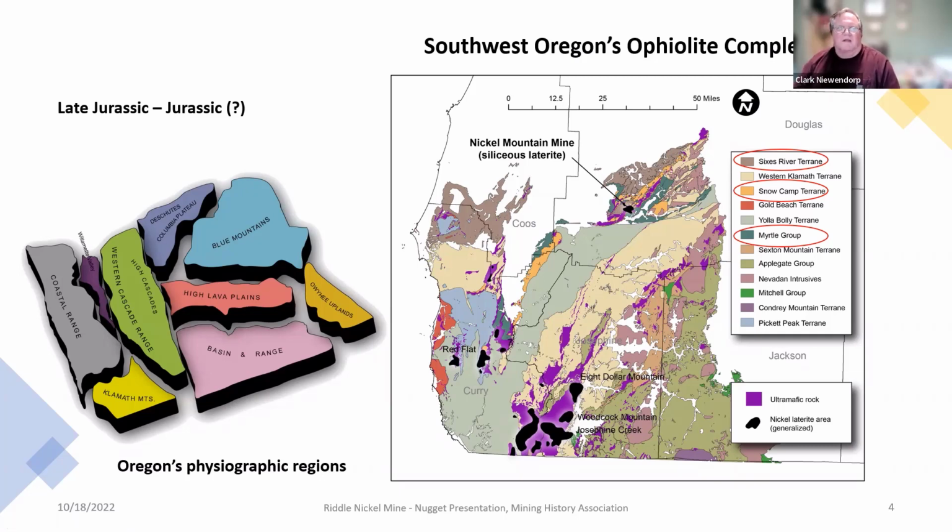But the nickel at Nickel Mountain is a siliceous nickel laterite. The laterites that you see down here to the south, Red Flats, Eight Dollar Mountain, Woodcock, and Josephine, are more ferruginous nickel laterites. And I will add that these have all been looked at as far as commercial potential. Red Flats has been kind of in the news off and on lately. There is an environmental storm whenever somebody mentions going back in there and looking at that nickel as a resource.